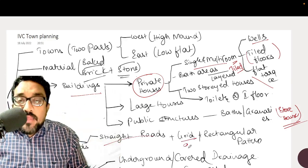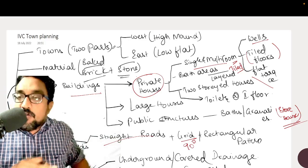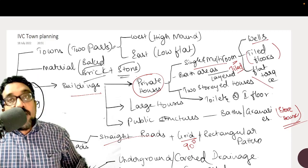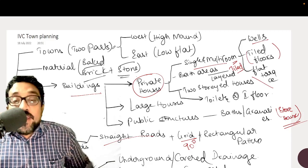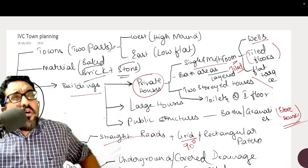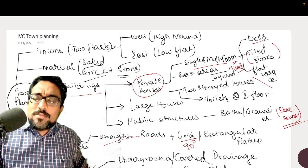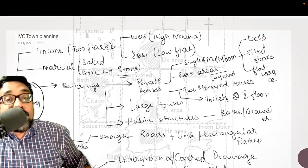Now almost all Indus streets are straight. They are on grid plan, that is intersecting at 90 degrees, and rectangular pattern constructions. And Indus does show evidence of underground drainage pattern or even covered drainage, and almost all houses in Indus Valley civilization are well connected to drain patterns and drain canals.